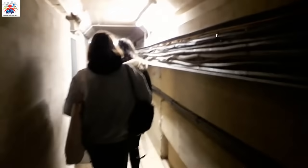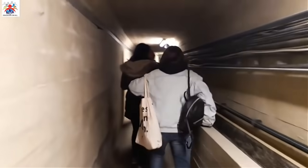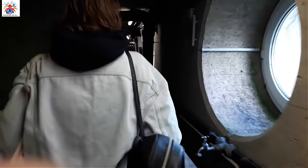It's a tunnel, we are going through it, so you can hear the voice of water, and we have pipes, this is outlet. It's quite scary. As you can see, that's the outer view. Such a marvelous structure. Masterpiece of civil engineering.